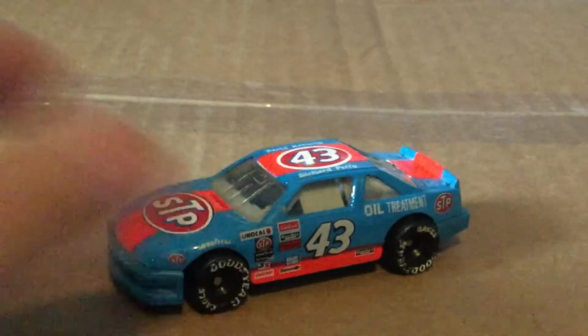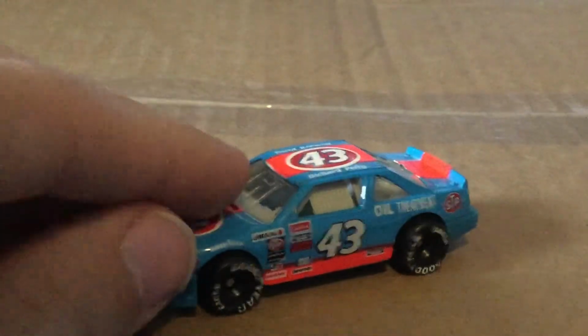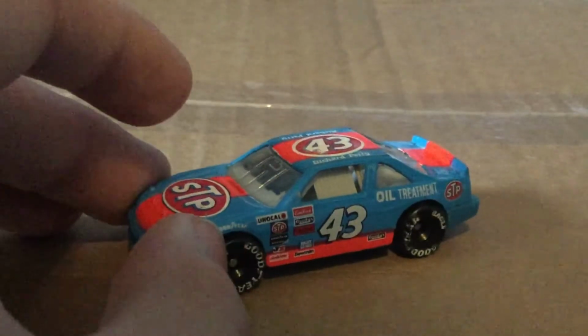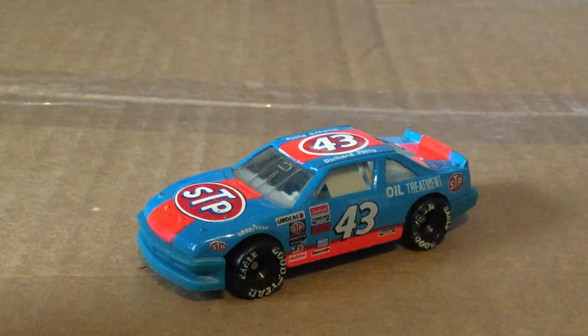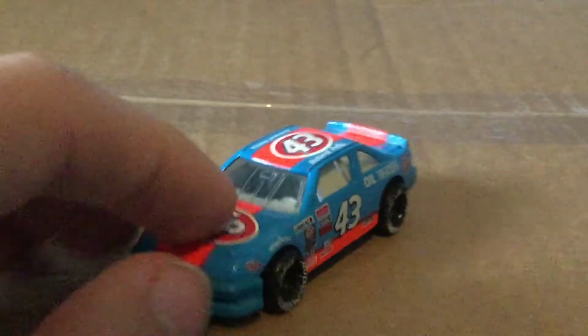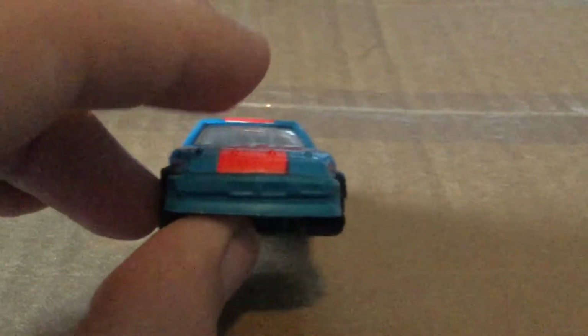The next one we're going to be looking at is Richard Petty's number 43 for himself, basically. Believe it or not, this is actually my very first Richard Petty car. I've obviously had Richard Petty Motorsports diecast like Bubba Wallace, Aric Almirola, but I've never actually had a car that had Richard Petty's name on it. So this is a first for me.